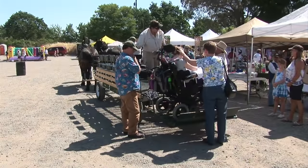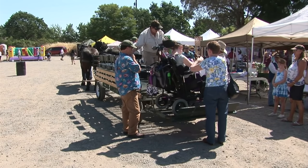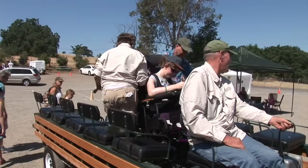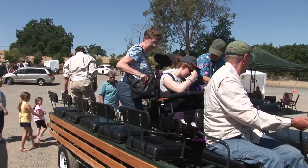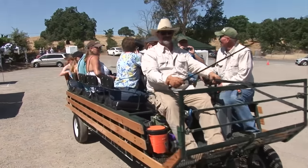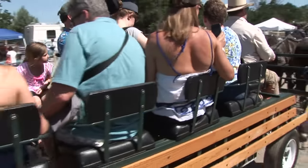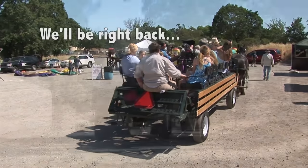So Access Adventure is happy to promote the idea that horses have a place in downtown Walnut Creek, that we can provide a connection for people who don't get outdoors, put the lines in their hand, get the wind in their face in a wheelchair accessible carriage, and take them into the great outdoors right in the middle of the city of Walnut Creek.